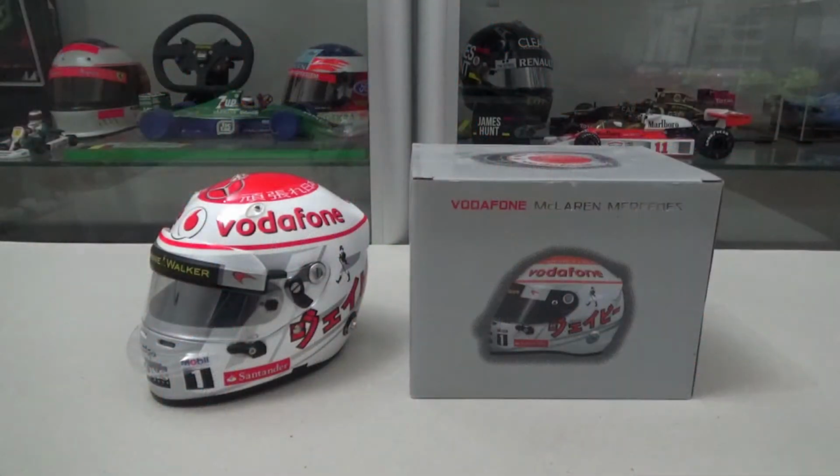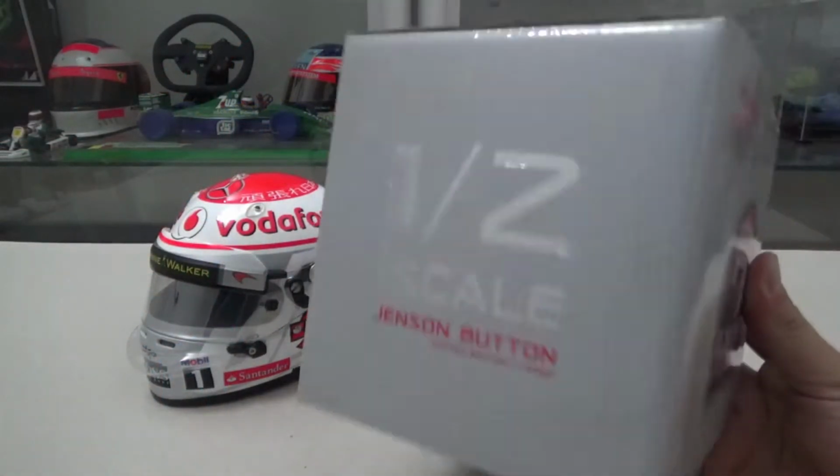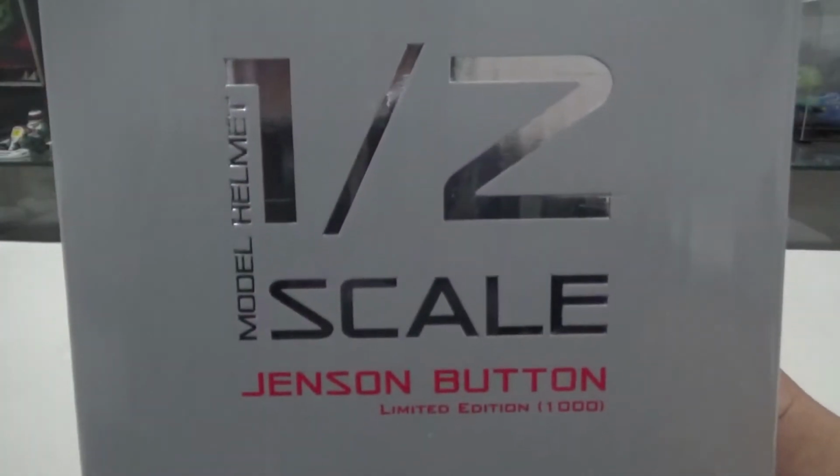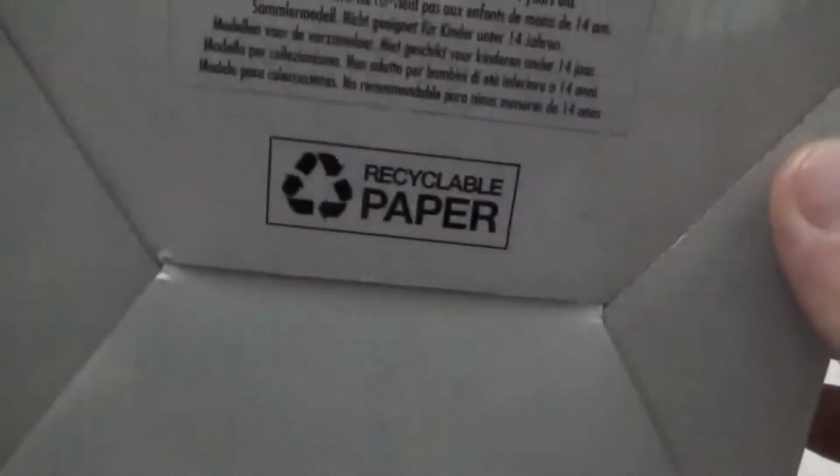Let's first have a look at the box. So a typical Vodafone McLaren style box in grey with pictures of the mini helmet on the top and on the sides as well. And as you can see, this release was limited to 1,000 pieces. But nothing too special about the packaging really, just a regular Vodafone McLaren style.